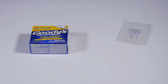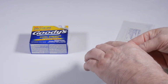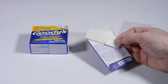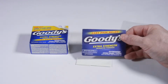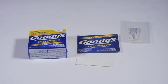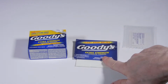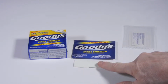However, I don't really know how long this has been in here. I don't know if this is the one that came with it or if I just stuck it in here, because I will keep this pack here, and every time I buy a box, the box will stay here in the house, and I'll put 3 to 6 in this little pack and take it with me. So I don't really know how old these are that's in here.